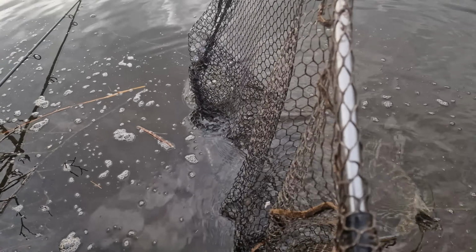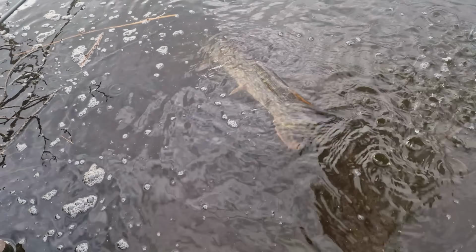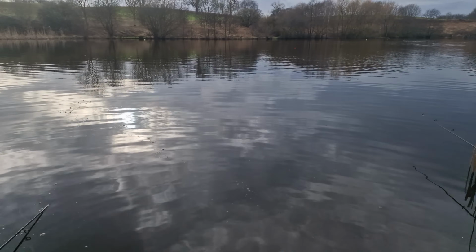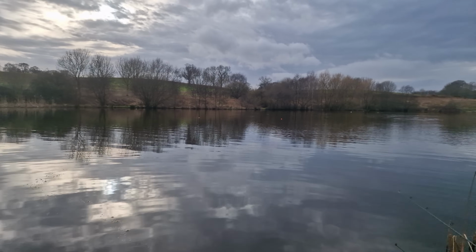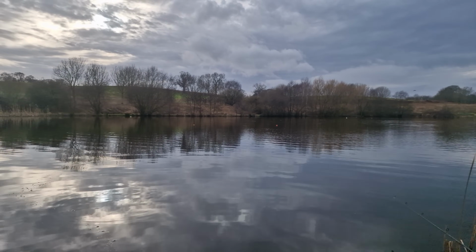Just let them out the net, and there they go. Off they go together. They'll be heading out there now, chasing those roach shoals, and you can see the 2 floats now are quite close together. Yeah, that deeper water seems to be the area, most definitely.